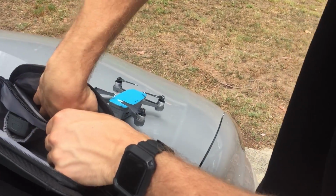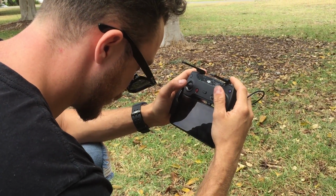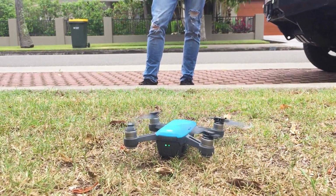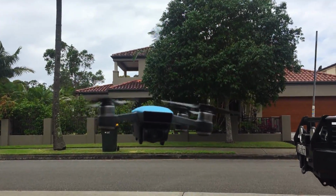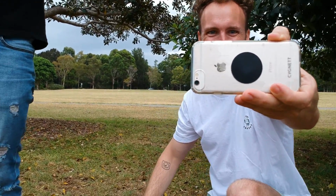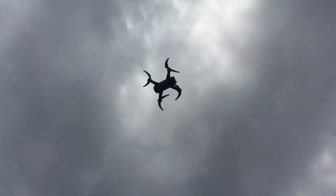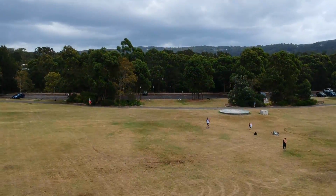Before forking out the money for a drone, I figured I'd get in touch with my brother, who's a bit of a drone connoisseur, and figure out whether or not a drone would be a good investment for me. So that's the context. And in case you're wondering, I do end up buying one. I totally couldn't help myself, so stay tuned for some pretty new content from me very shortly. But for now, enjoy the flights and we'll get to a build very shortly.